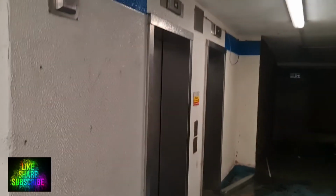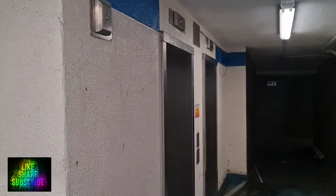So there's the actual lift in here as well, and if you come out of here, there's the exit. So this is where the lift is. Don't be put off by what it looks like. They're just redoing the place up. So I'm going to take you outside.